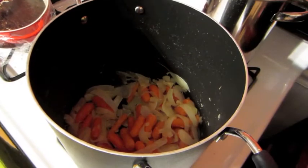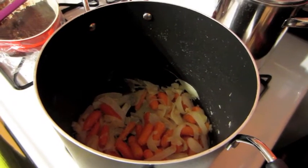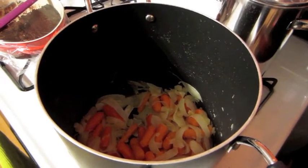So it's been cooking for about 5 to 10 minutes now, and the onions are just starting to get soft and glassy, which is good because you want them to start to caramelize and release all the sweetness. So the next thing that you're going to want to do is put in the rest of the ingredients and let it cook for about an hour.